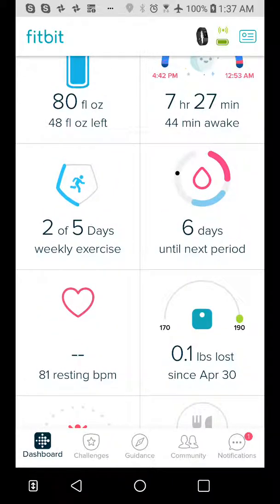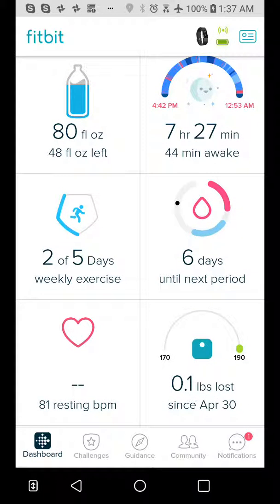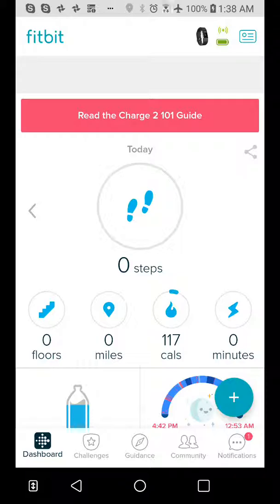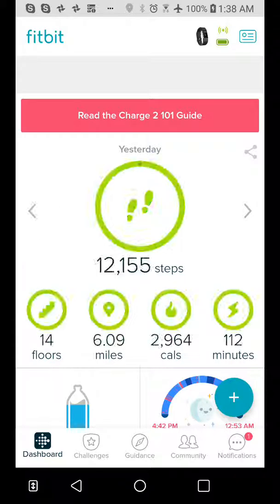And then you see this little heart with the 81 resting BPM. I have my watch off right now charging, but if I did, it can show you my beats per minute. And yeah, I like to keep track of that. And then when I'm working out, I keep an eye on that, because based off of your beats per minute, it tries to let you know what kind of zone you're in, like fat burn and cardio zone.